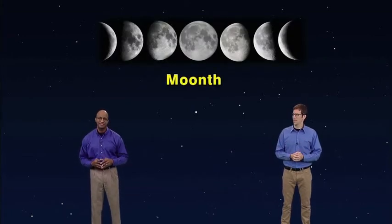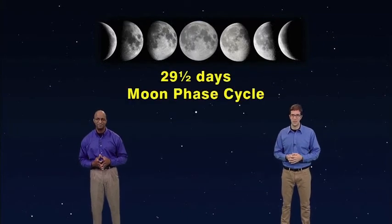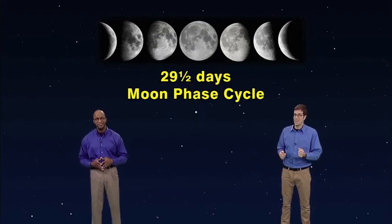So, the moon goes through phases every month. Every what? Month. The time it takes for the moon phases to repeat. It takes 29 and a half days to go through the full cycle, so it's not quite a month, it's a month. I like that.